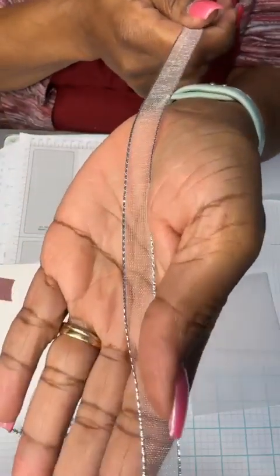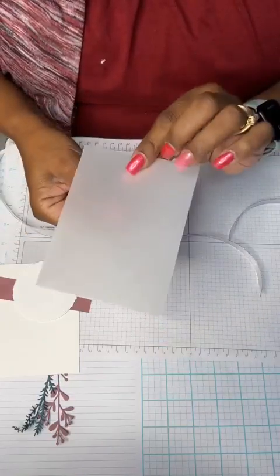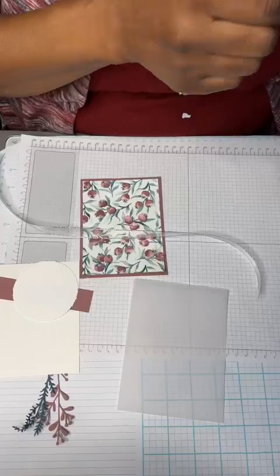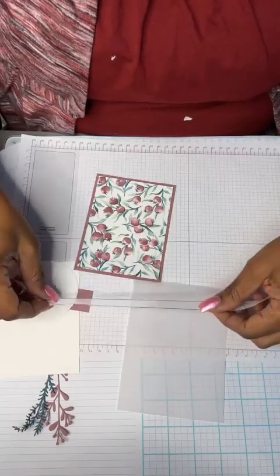Yes, Michelle, do you like working with vellum? So I ask that because vellum is tricky. If you're not used to vellum, then vellum shows the adhesive, and so you have to be strategic about where you place it.